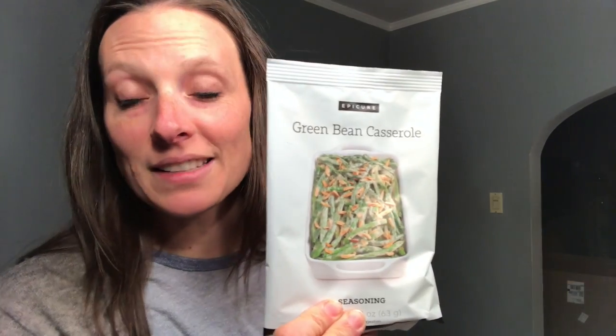And this is what I've been waiting for. I don't know why I'm so excited to try this green bean casserole mix. I think it's because I love green bean casserole, and I've always just made it that traditional, cream of mushroom soup, French fried onions, that sort of thing. And I am really looking forward to trying this recipe and seeing how it compares to the healthier version. Sometimes for Thanksgiving, I'm like, I don't need healthy, but what if it's just as delicious and healthier? So we're gonna find out.